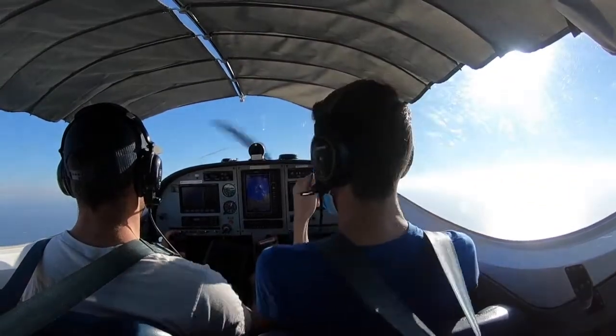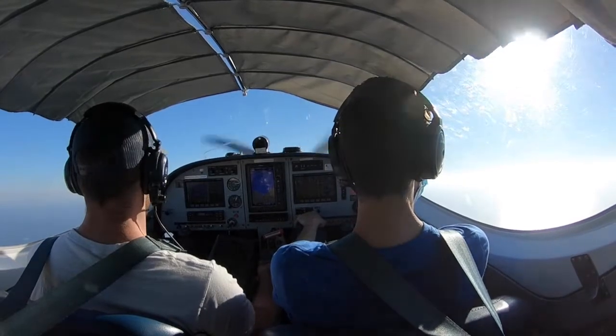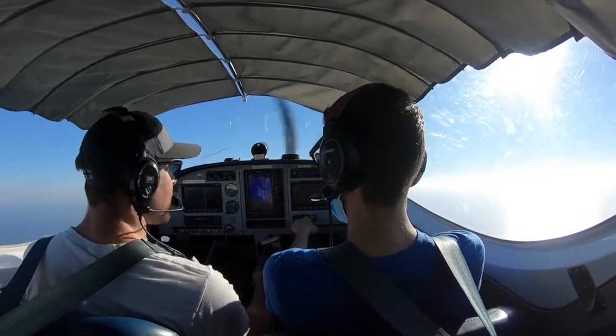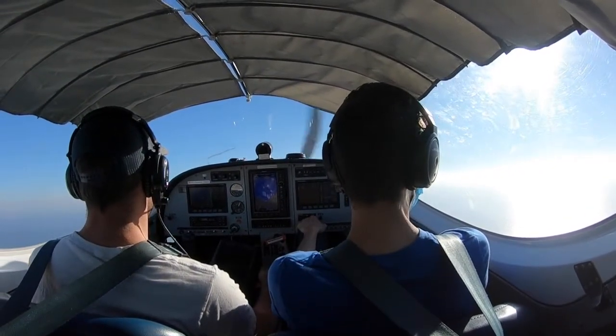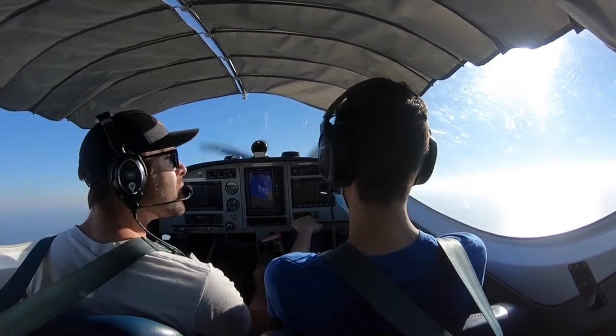You can have your ForeFlight too, but also have your paper flight plan. It's all going to be about paper tomorrow. Cool. ForeFlight's just for traffic. It's totally fine to have your ForeFlight open and to be using it for traffic and such. That's great. I think he'll appreciate that.